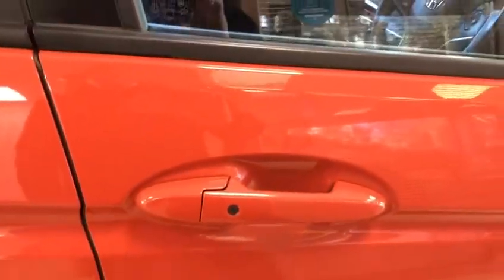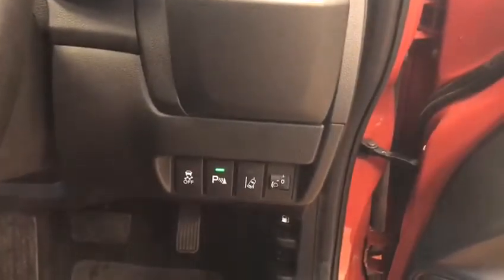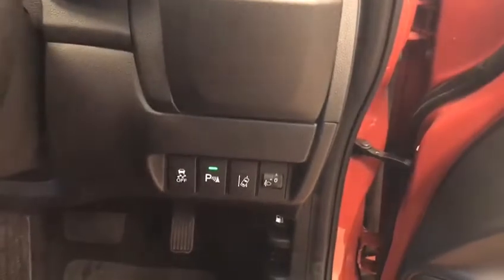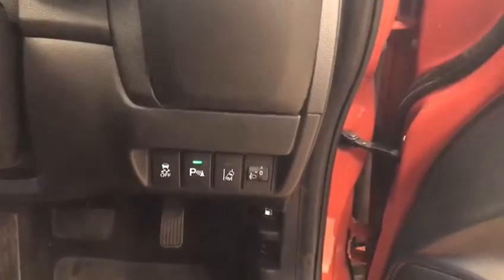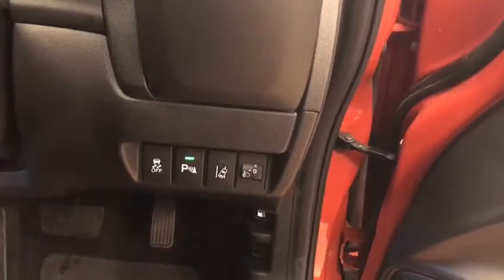So you've got comfort access. So it's basically keyless go, the keys are in your pocket. You can just push that little black button on the door handle and it'll unlock. Inside here we've got traction control, that little lit up button there to turn your parking sensors off. So you've got front and rear parking sensors on this model. The one next to that is your lane departure warning. So if you stray over the white lines, it will beep at you if you're on the motorway, dual carriageway, etc. And the other little switch, you probably never really use, that's just your headlight aim.